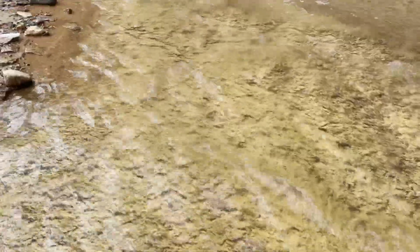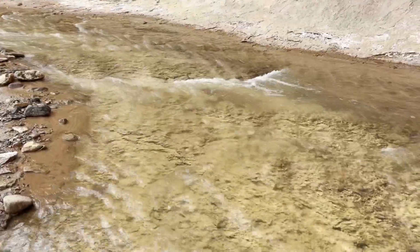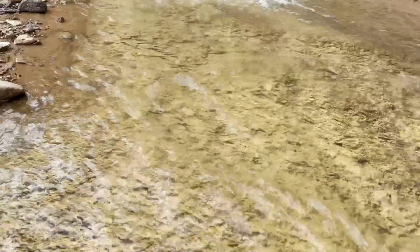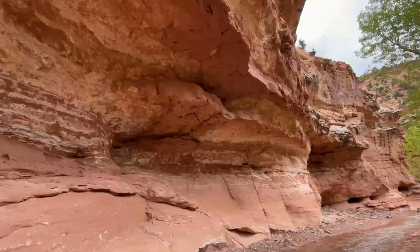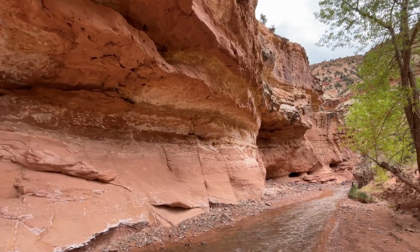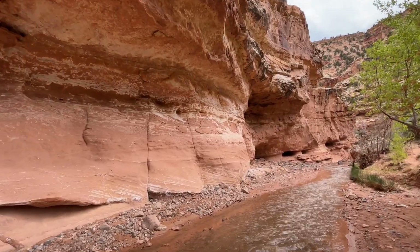The rock has all this yellow in it. Almost looks fake. Hope it comes out. Hope you can pick that up. Man, it looks like a topo map or something. Really cool. A lot of cool spots. Looks like narrows through here.